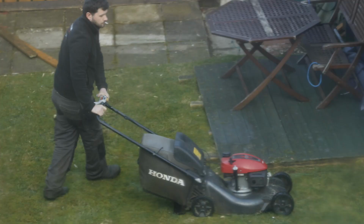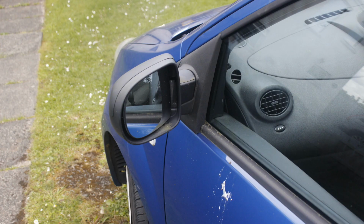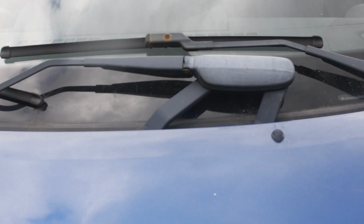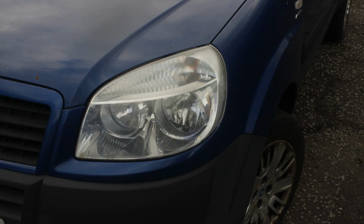He is mowing the lawn. The bird shit is on the car door. It is a blue car. No, the windscreen wipers are not moving. This is the headlight of the car.